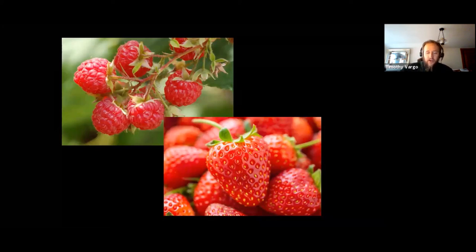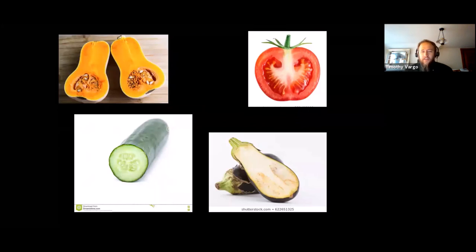So if you're ever cooking with someone and you're looking for a conversation starter, cut open a butternut squash or a tomato or a cucumber or an eggplant and tell your friend that these are berries that you're preparing. If they don't believe you, you can point out the three layers and the multiple seeds. And so even in the four pictures you see here, it's pretty easy to find the outer skin, the middle pulp, and that inner seed matrix that makes them berries.